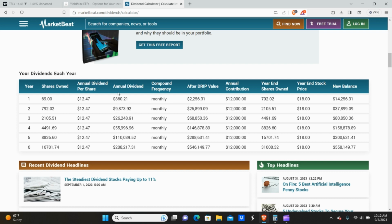And as you guys can see here, it would only take you roughly about 4.5 years to get to $80,000 in dividend income, or basically before taxes. That's if you're looking to retire off of dividends at the rate of basically about $5,000 a month.